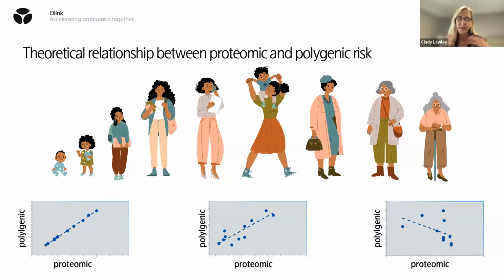One of the things I'm really excited about is the context of polygenic risk and proteomic risk, and how this comparison between what's in our genes and what's in our proteins might change over the course of our lifetime. And I think there's lots of things to discover here.